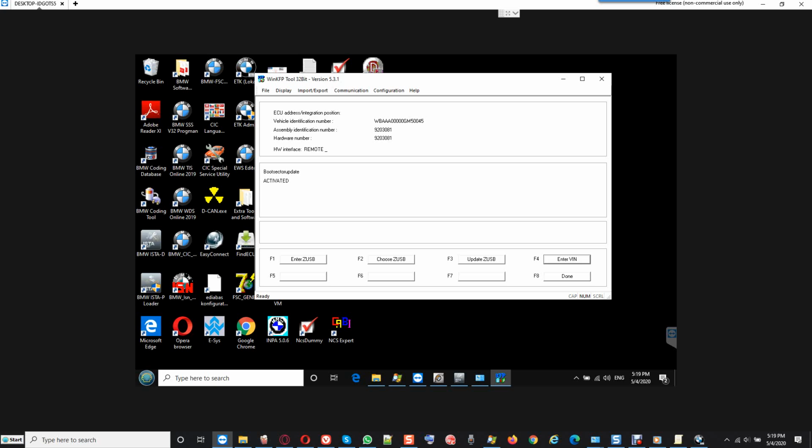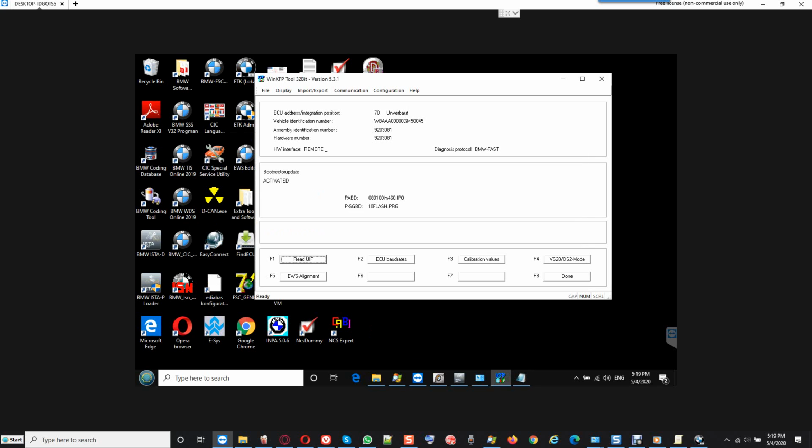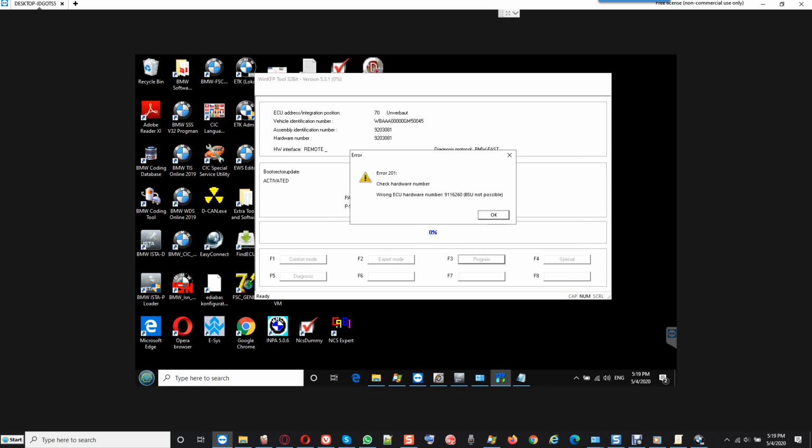CM50045. Cool. Alright, we're going to update. Let us see if we can read the UIF block first. It shows nothing here, no VIN readout. The VIN is not read out on the light, it's blank. So I'm going to minimize that, press done, and press program. Let me see if it goes through.